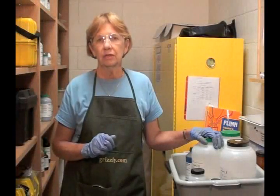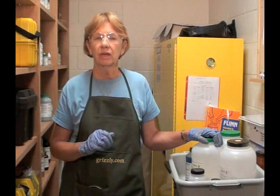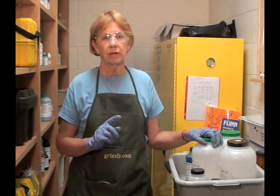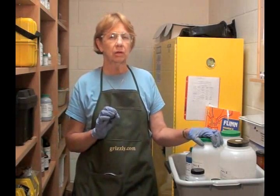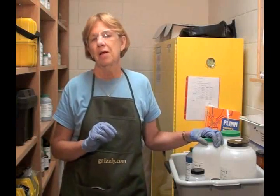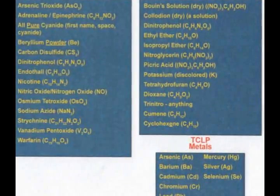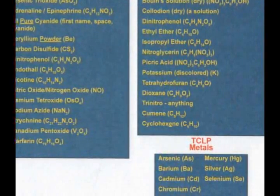The definition of a conditionally exempt small quantity generator is a school that produces less than 100 kilograms of hazardous waste a month. However, if you produce more than a kilogram of what is called a P-listed waste in a month, then you're a large quantity generator. That's another reason not to have any P-listed waste in your storage area. On DEP's website, they do have a chart that'll show you what P-listed waste that might be in a laboratory are.